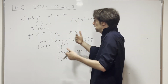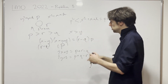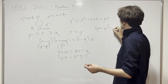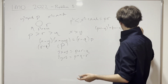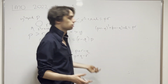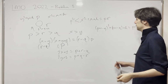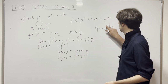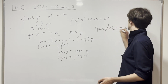Like this thing can give us, now I have x squared plus x plus k equal to, in fact, (p plus r minus q) squared plus (p plus r minus q) plus k, which is now equal to p times r. And from here I have directly what k is equal to. So from here, what do I have? I have p plus r minus q. Oh, p plus r minus q. I need to have a minus 1 and then over 2.